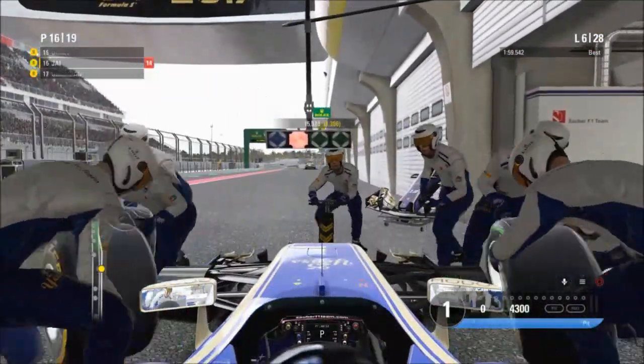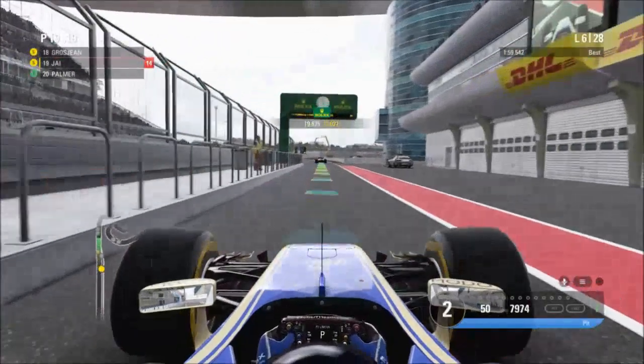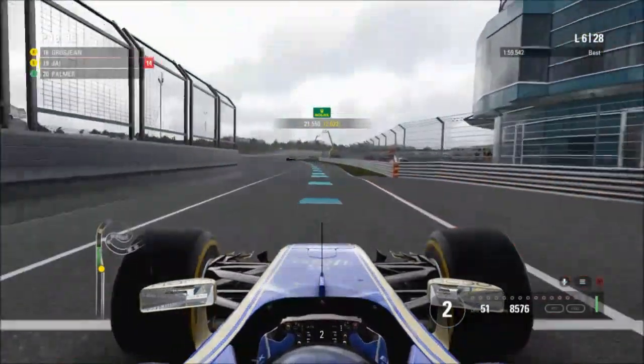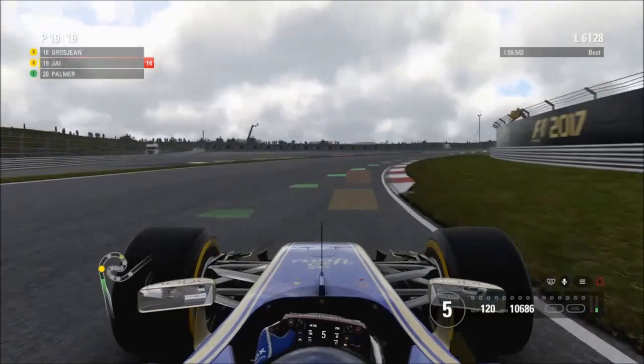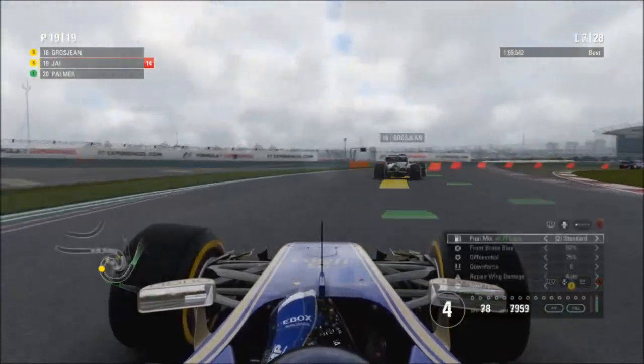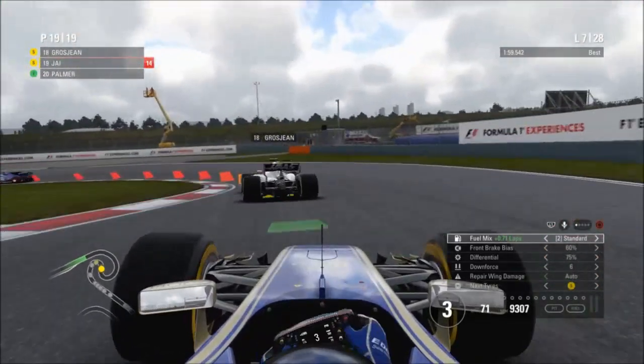So we're going to drop back down again. Here we come. Give us them softs, boys. Let's go. Come on, let's go. And out we go. And we're in 19th place. We would have been 20th, but Palmer's out. That is a big, big mistake, guys. But we've caught up with Grosjean by lap 7.